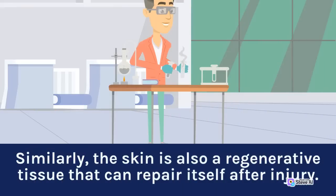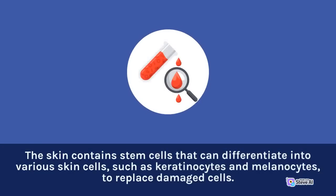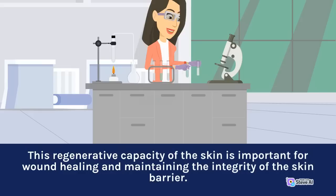Similarly, the skin is also a regenerative tissue that can repair itself after injury. The skin contains stem cells that can differentiate into various skin cells, such as keratinocytes and melanocytes, to replace damaged cells. This regenerative capacity of the skin is important for wound healing and maintaining the integrity of the skin barrier.